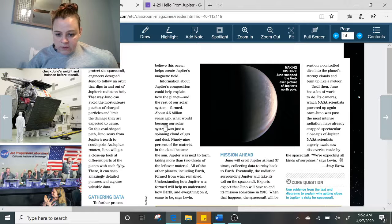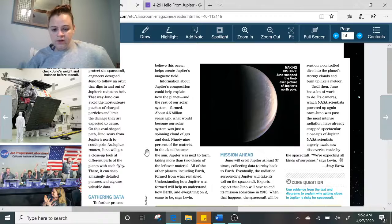About 4.6 billion years ago, what would become our solar system was just a spinning cloud of gas and dust. 99% of the material in the cloud became the sun. Jupiter was the next to form, taking more than 2/3 of the leftover material. All the other planets, including Earth, formed from what remained. Understanding how Jupiter was formed will help us understand how Earth and everything on it came to be, says Levin.